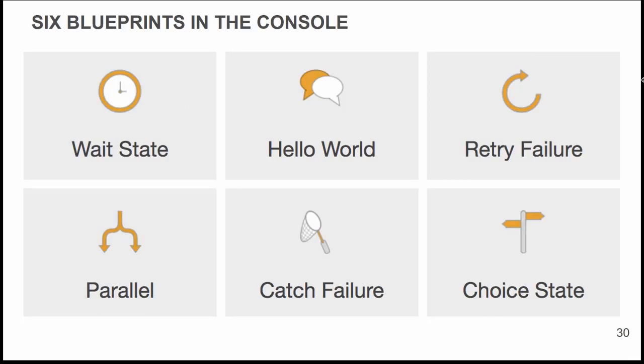Everything we've shown so far is available as blueprints in the console, so you can explore each of these patterns by clicking on a blueprint in the console, seeing what the code looks like, and making modifications and executing those state machines yourself.